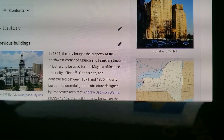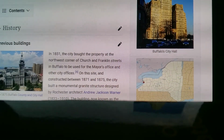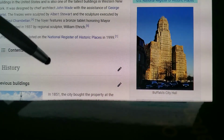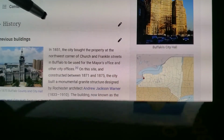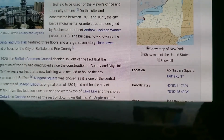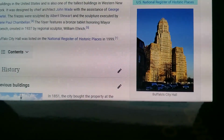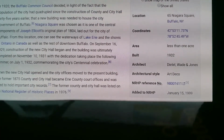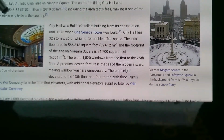Go back to Wikipedia. Okay, now we want to look at the company who built it. Sculpture was, okay, this is all sculpting. City Hall was listed on the National Register of Historic Places. Okay, when was it built? You know, it was built in 1931. Definitely allegedly. The photograph was definitely invented by then. Construction, here we go.